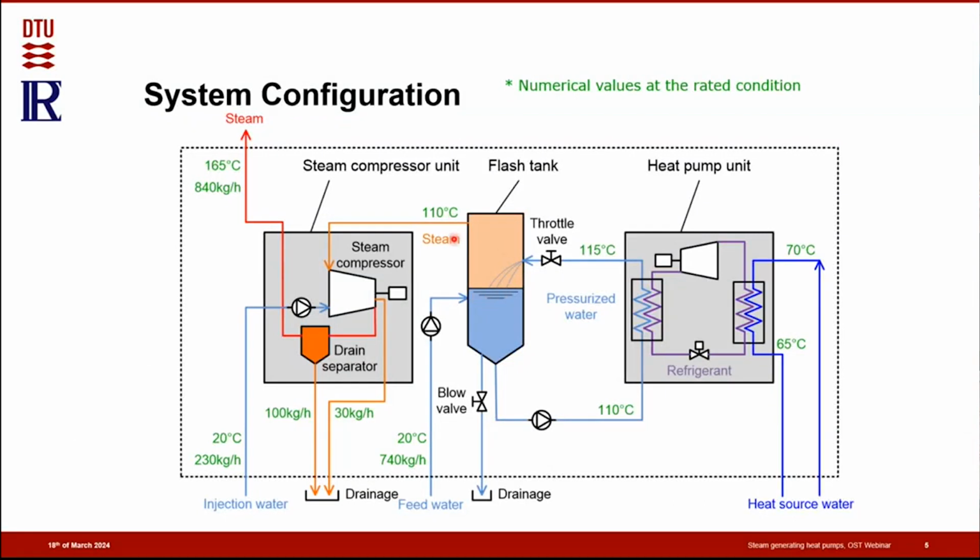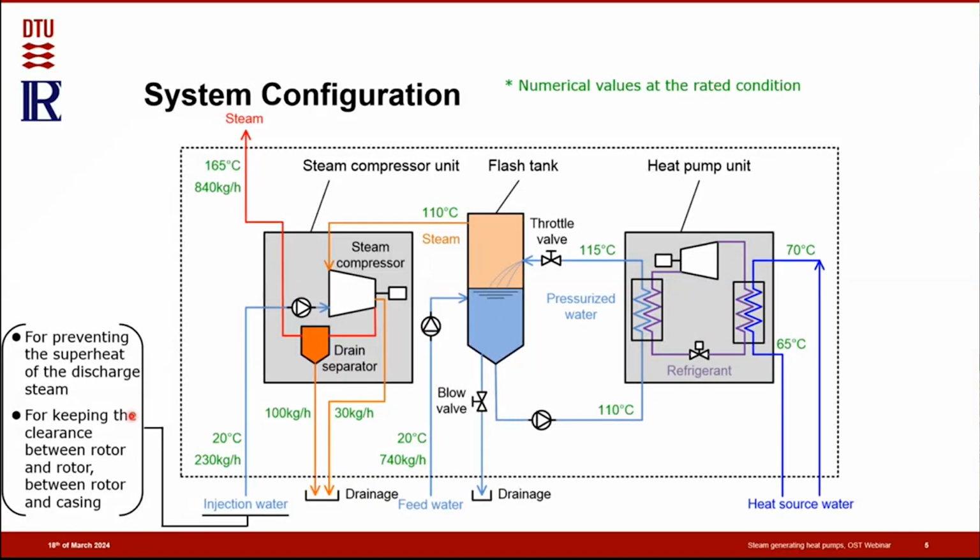And then we take the steam from the flash tank and put it into the steam compressor. This steam compressor is a screw compressor, which is injected with water to both prevent superheat, but also to keep the clearance between the rotors and the casing small, to have the highest volumetric efficiency and isentropic efficiency possible. And then we have a drain separator after the steam compressor to ensure that we are actually supplying saturated steam and not just a lot of water together with the steam. But that also means that we have some drainage here that we feed back into the system.